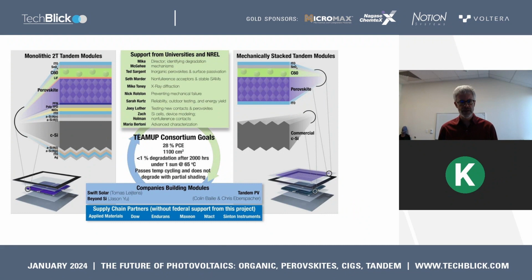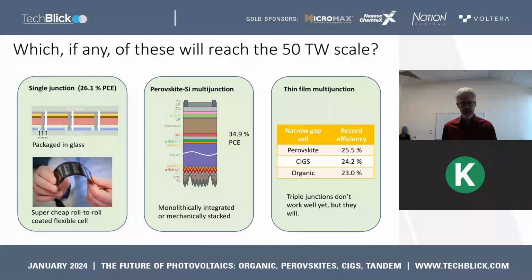This is a consortium with academics, NREL, and several companies, including Swift Solar, Beyond Silicon, and Tandem PV. As we've already seen in a couple of talks, there are different approaches to commercializing perovskites. Briefly, you've got the single junction approach, and some believe that you should just aim for really low cost. And then there's the perovskite silicon tandems. And then there's the all thin film tandems where you don't need any silicon.